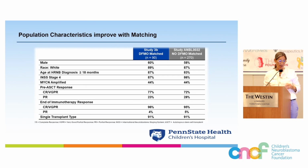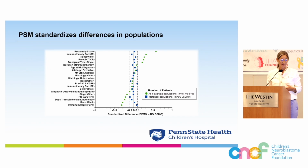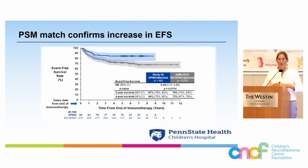When we do this, and we look at the patient characteristics, now they're almost exactly the same. Before they were close, but now they're almost exactly the same 2 patient populations. And then also in the green are all the covariates before they're matched, and we can see the standardized difference before. And then the blue is once the matched populations are all within a very close 0.1 of each other. So it really reduces the differences between the 2 populations. When we do that, this was incredibly important in working with the FDA, that the propensity score match confirmed the increase in event-free survival. Again, at 4 years, we have 84% of patients still in remission as opposed to 73% of patients.